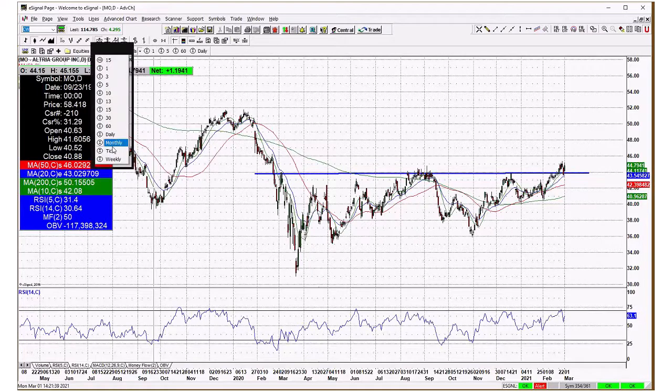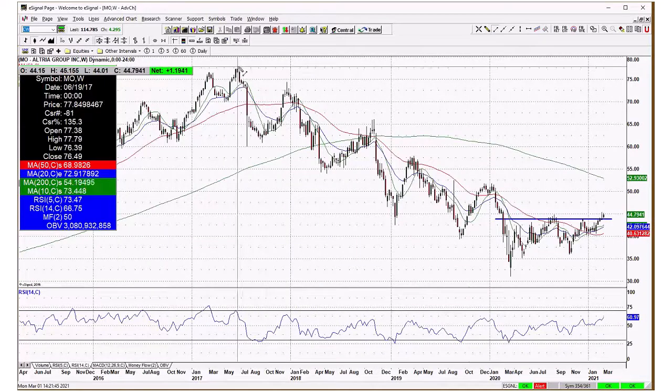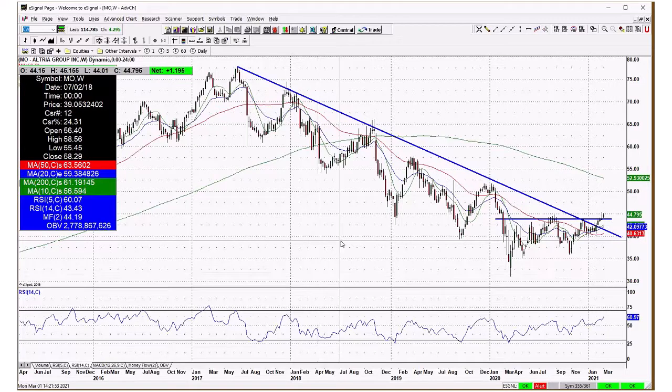Again, if you are looking for a dividend stock, then this is definitely worth a closer look. Interesting monthly time frame here. You look over the last four-year downtrend, broken or just starting to get broken on MO. Very interesting.